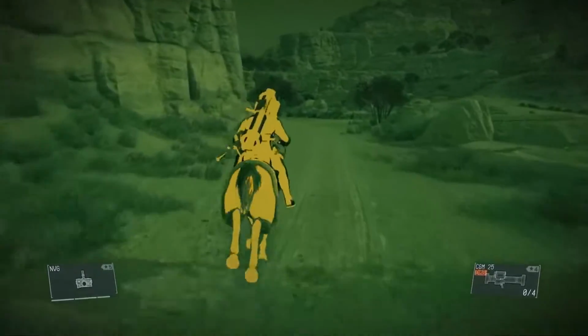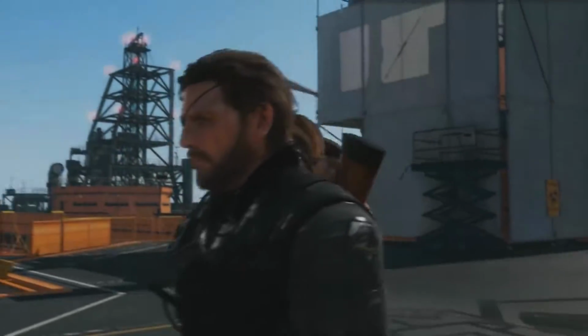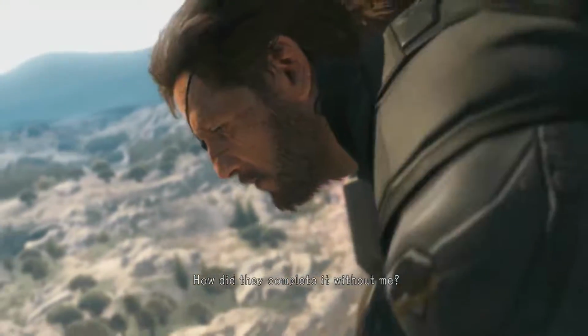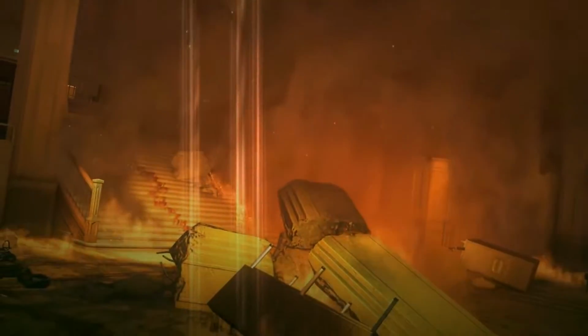It seems Sahelanthropus' armor is made from depleted uranium. That offers some serious protection. The U.S. military is planning on using it for its main battle tanks, too. Maybe that's where Emmerich got the technology. Uranium. They're using nuclear fuel for armor now?